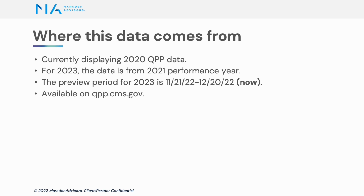Now, I hinted at this earlier, but where does this data come from? So this is coming from your 2022 QPP data for what we are currently seeing on the Medicare Care Compare site for 2022 at the time of this presentation. For 2023, the data will be coming from 2021. So as you can see, the data is always 2 years behind.